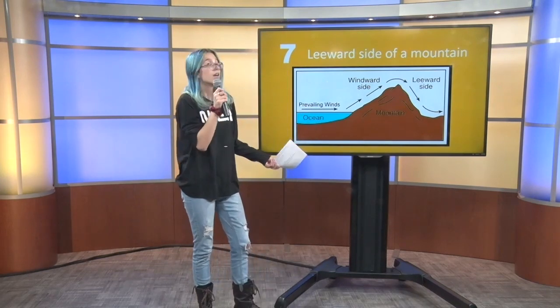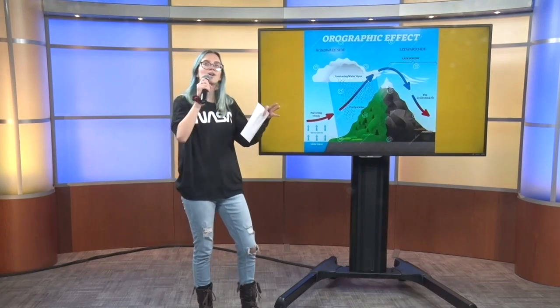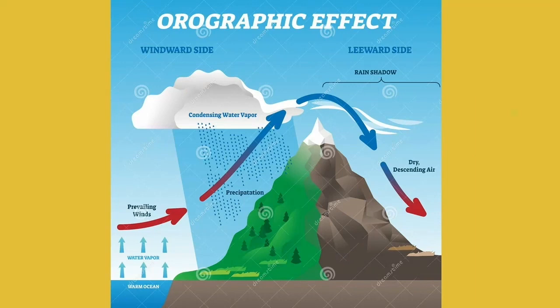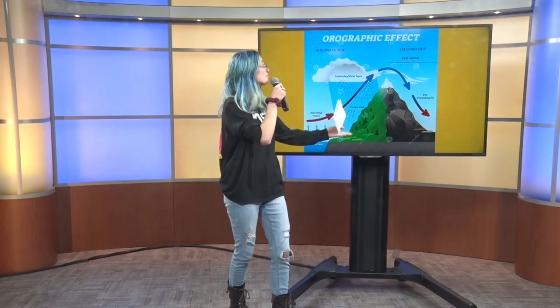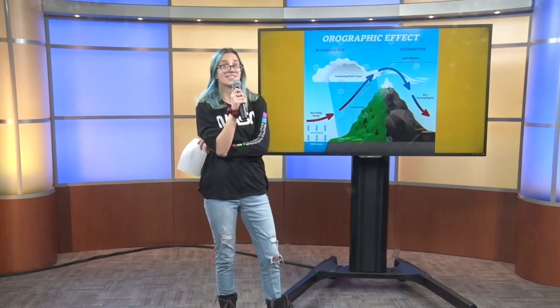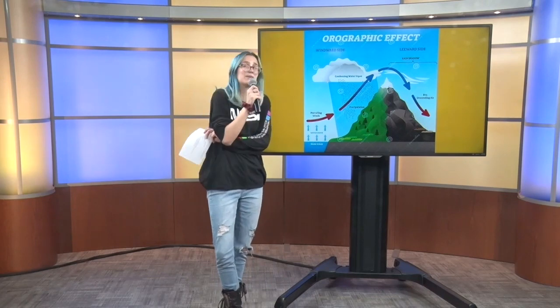You can see in our next graphic here, this gives you a little bit more of a representation of how this works. You can see, again, the prevailing winds coming up out of the water vapor from the warm ocean, to be specific, going up through precipitation, condensing water vapor, and again, falling into the leeward side of the mountain. Pretty cool, I think. I don't think we need to say anything else about it.